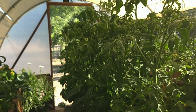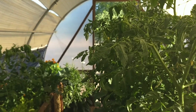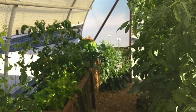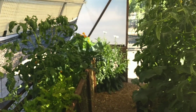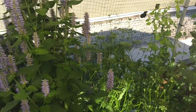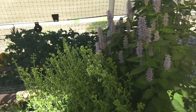I mean, if I can do this, and I'm really not a gardener, just starting out here, you can do it too. And the satisfaction out of seeing the seeds grow and it becomes something like this, and you can harvest something from it, it's amazing. I love that. It's a great feeling.